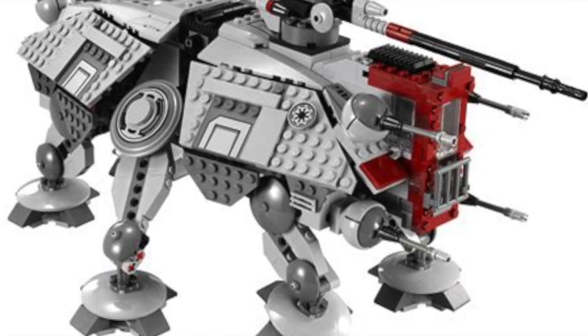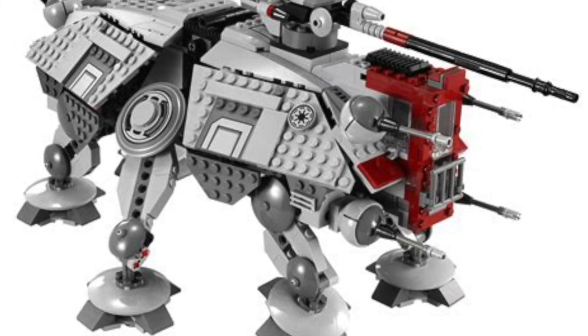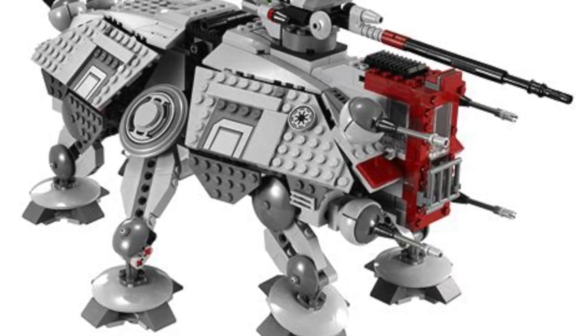And there are so many people modifying the 2013 Gunship to carry the 2013 ATTE. I'm never going to do that. It's because I love both of these sets too much to disfigure them. But yeah.